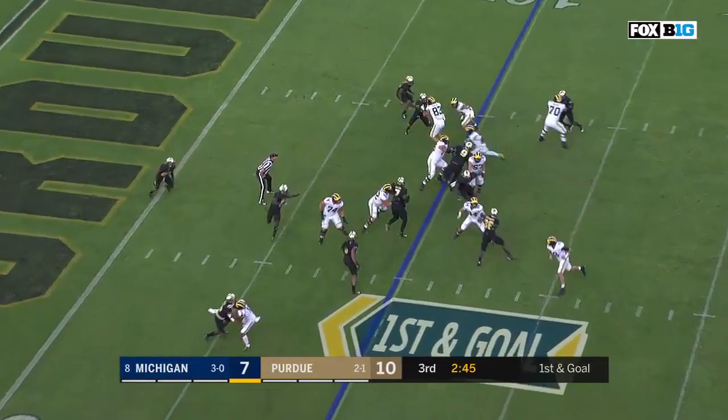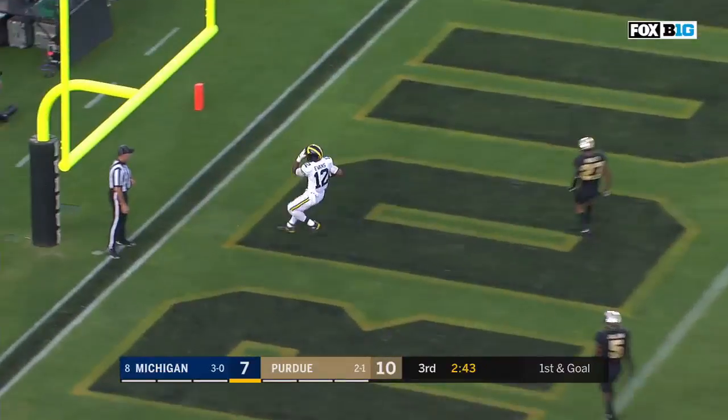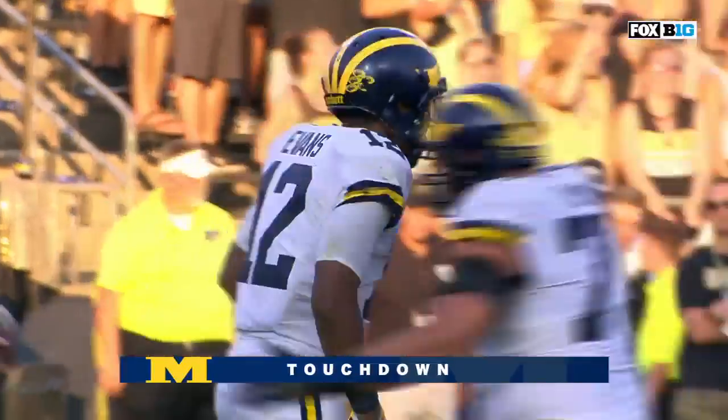They toss it to Evans. He bursts downhill for the touchdown. And Michigan jumps back in front.